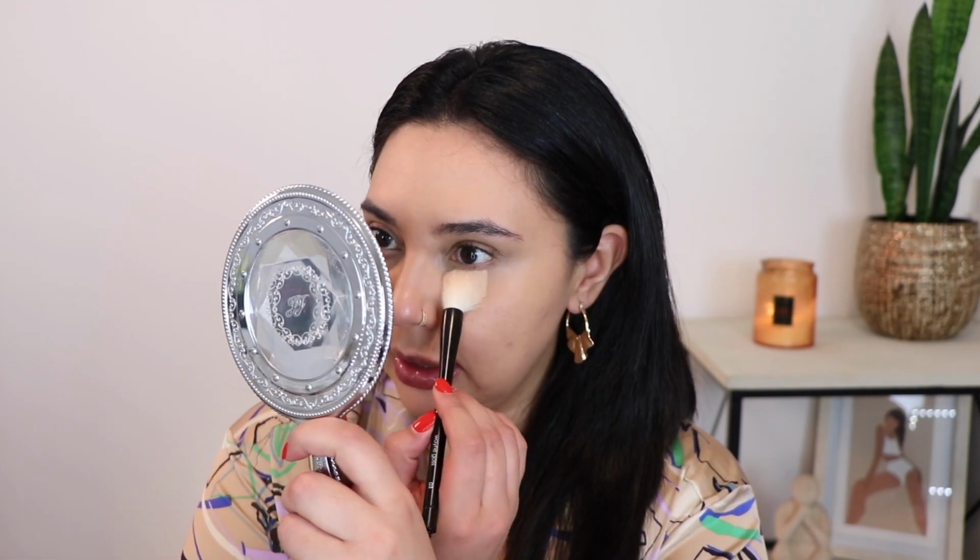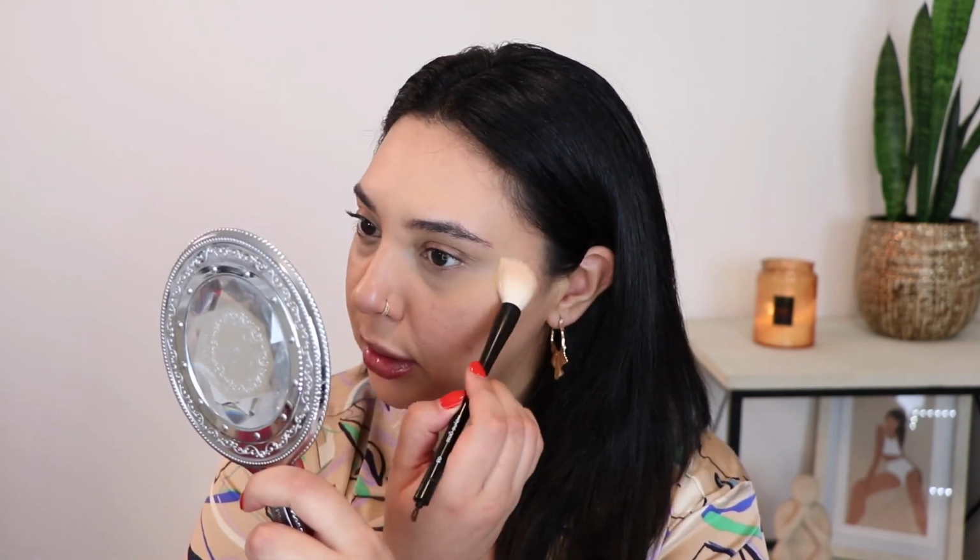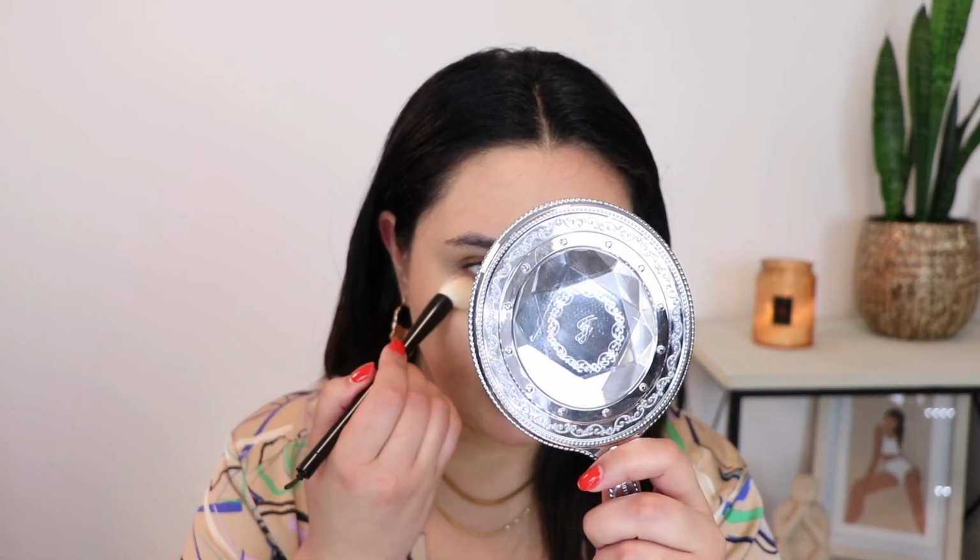So just with the brush, I'm going to tap some under the eyes. Right, is that darkening it up? I'm not sure if it's in my head or what. I've had this for a while now and I had been eyeing it. I bought this towards the end of last year and it took me forever to decide on a shade, and yeah, I'm just not quite convinced with this one.